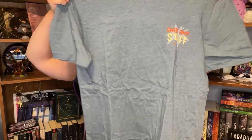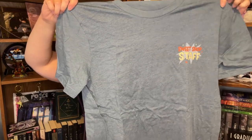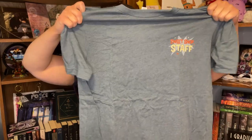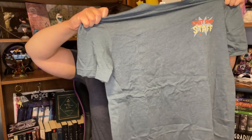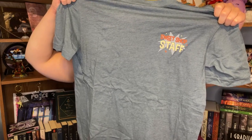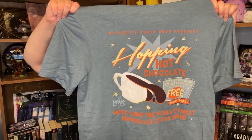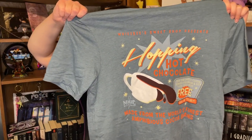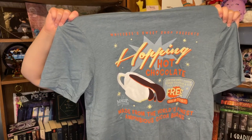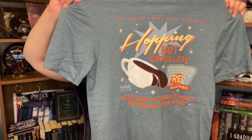Next, we have our t-shirt. Okay, are you ready for our t-shirt? I like the back already. So this is the front. It's one of the staff t-shirts. And on the side over here, we do have the little, oop, wrong side. We have the little logo that says Sweet Shop Staff. And then on the back, we have a large image that has the same as what was on the back of our cheat sheet, that same kind of flyer for Hopping Hot Chocolate.